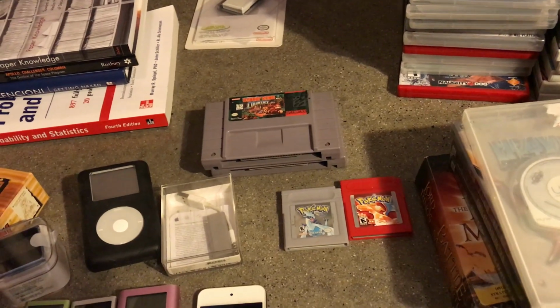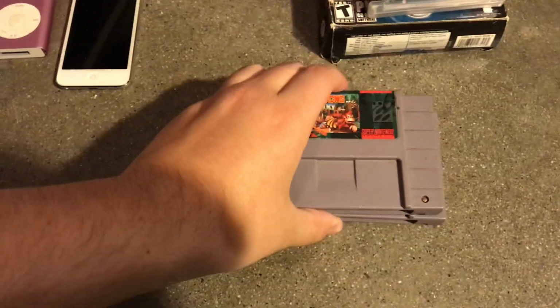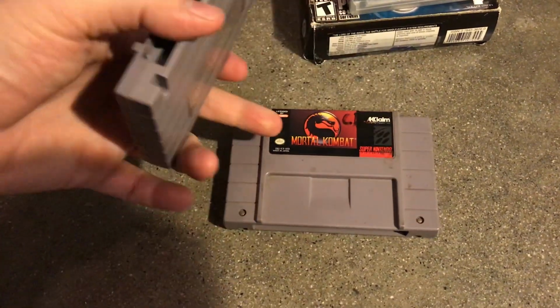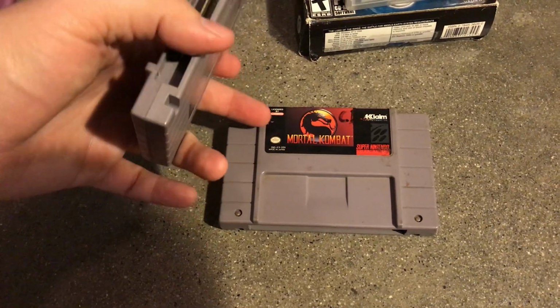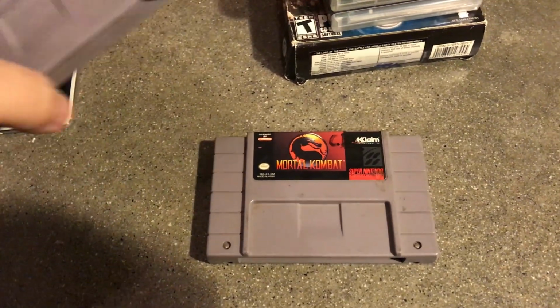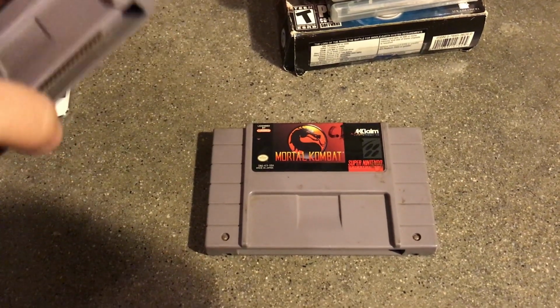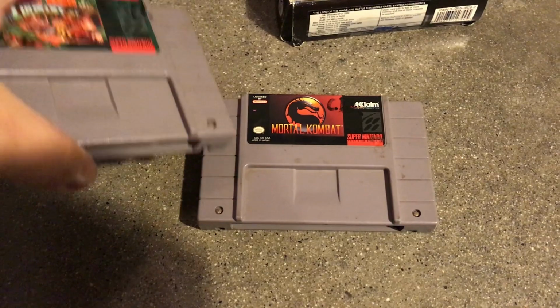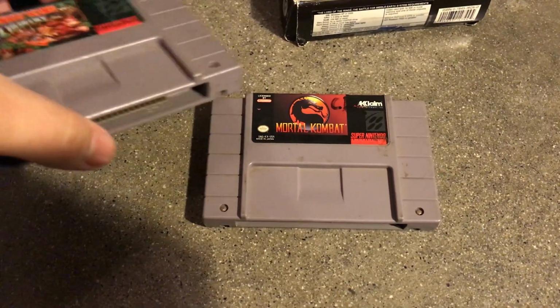For $4, I got a copy of Donkey Kong Country and Mortal Kombat. This is going to go for about 20. It's going to go for about 12 or 15 only because I have a manual for it. I just have 2 drawers full of old manuals. I occasionally sell them alone, but cheaper games, I'll save them and increase the value.